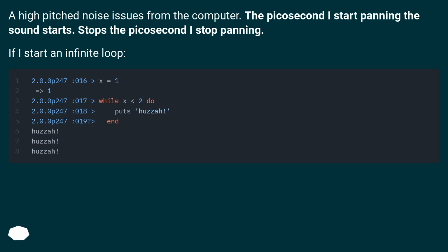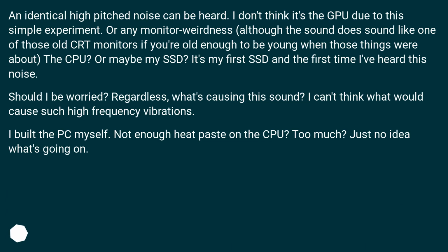If I start an infinite loop, an identical high-pitched noise can be heard. I don't think it's the clue due to this simple experiment, or any monitor weirdness, although the sound does sound like one of those old CRT monitors, if you're old enough to be young when those things were about.